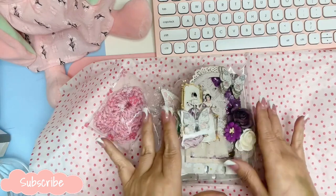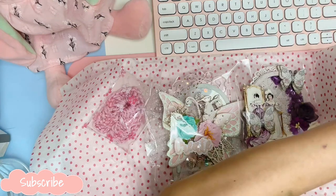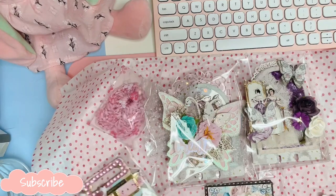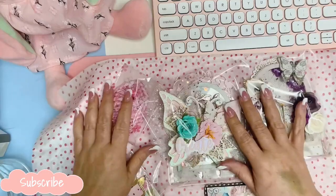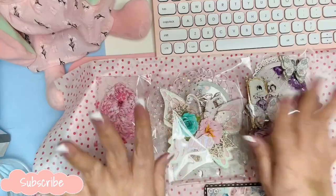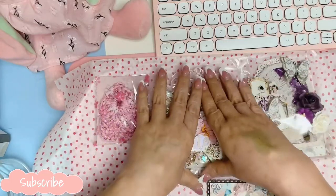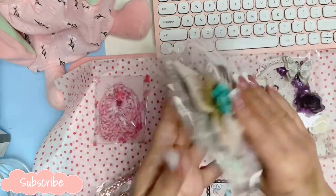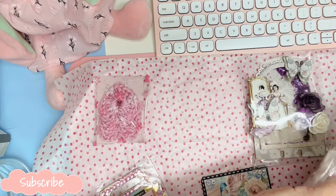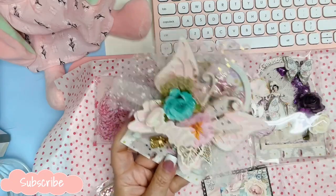Oh my goodness. Oh, you ladies, I swear you ladies are gonna, oh my gosh. What is this? We'll open it in a little bit. Okay, I'm keeping all of it. No, I can't. I'm keeping this one. Oh my goodness. Hang on a second. Oh my goodness.